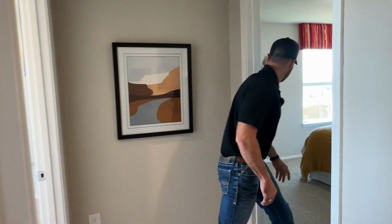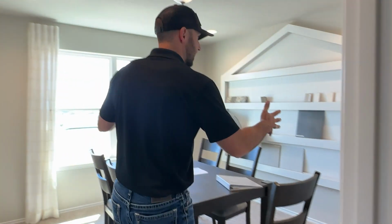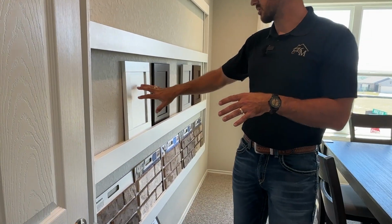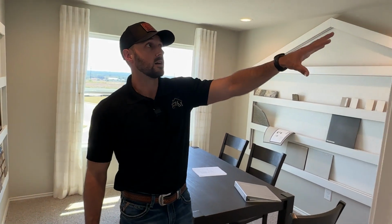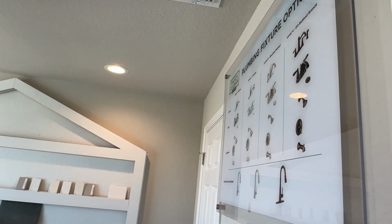What do we have in these 2 bedrooms? So here's an example. We've got 2 walk-in closets here. So real quick, this is not a decked out design center, but you can see this is where the design center is. You can see their cabinet options here, some of their brick and stone options, some of their tile options. They've got their plumbing fixture options here. They've got the chrome, brushed nickel, oil rubbed bronze. So plenty of options to choose from with that stuff too.